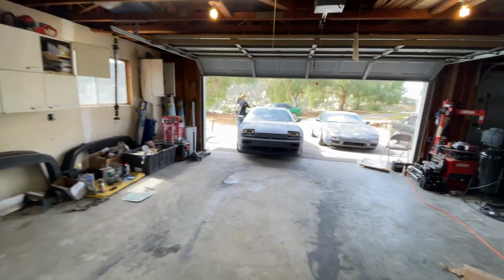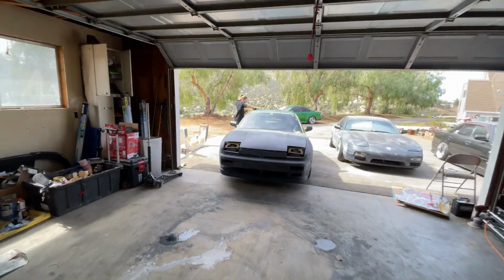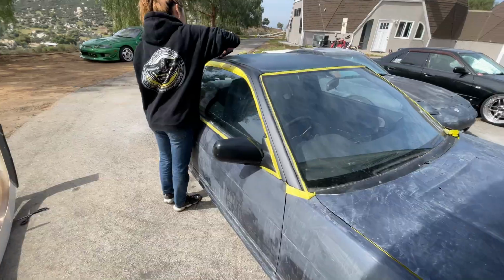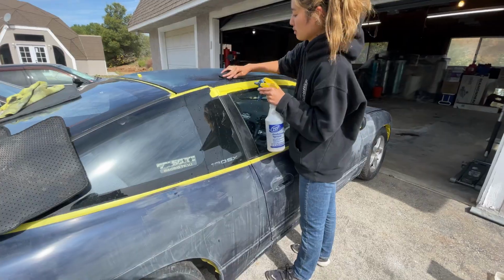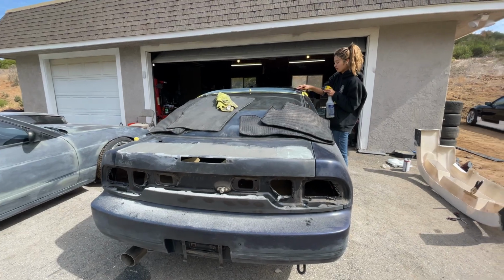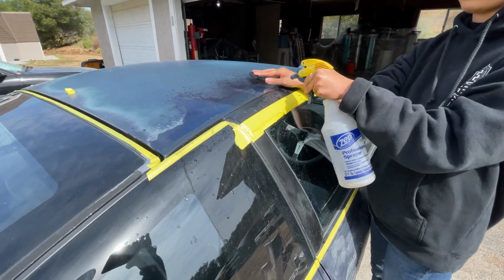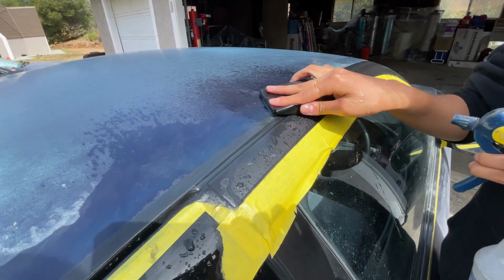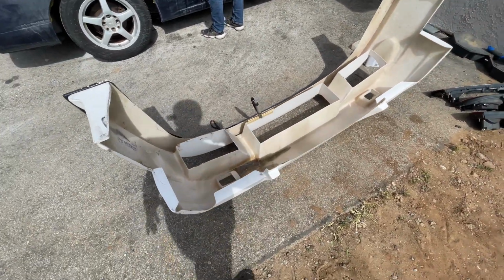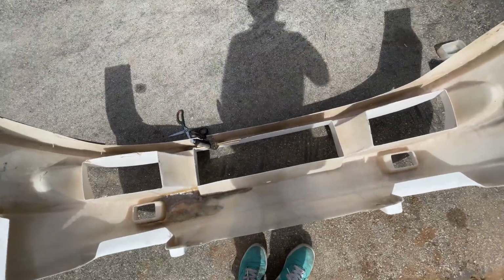Update at the land. Me and Lino are painting this 180 for Josh. It was just faded. Got rid of all the little dents. Filled the trunk holes and fixed the rust. We're planning to paint it tomorrow morning. Lino's finishing up sanding.